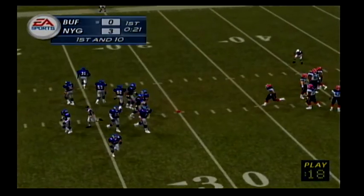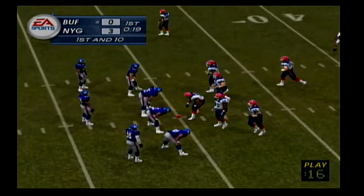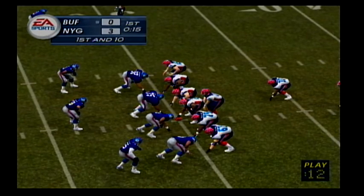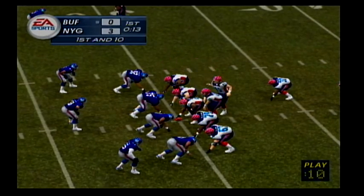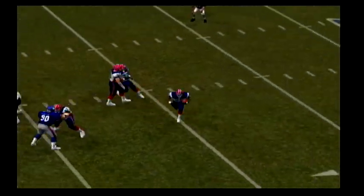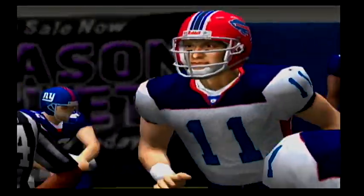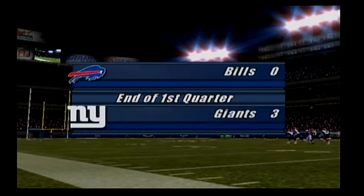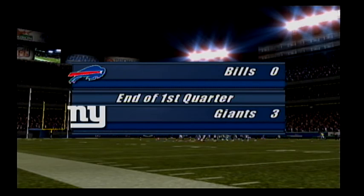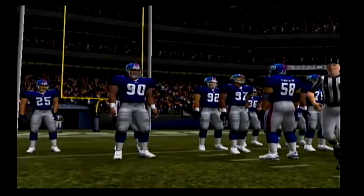First and 10. Man in motion. Looking for an opening. To the 20. Still going. Jones makes the tackle at the 14-yard line. Henry, he gets what he needed for the first. That guy has great acceleration. It allows him to stop on a dime and change direction. And we're ready to start the second quarter.